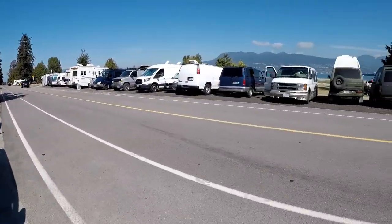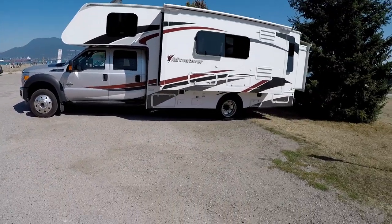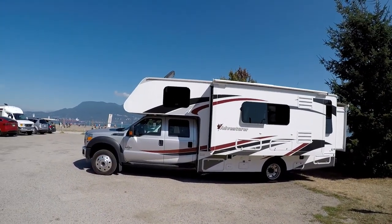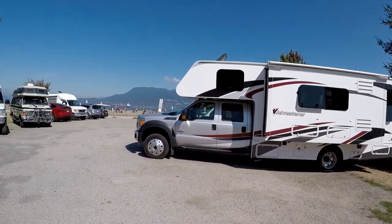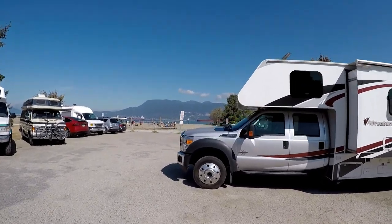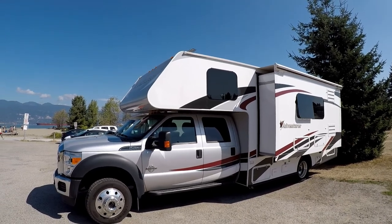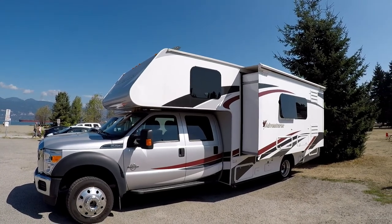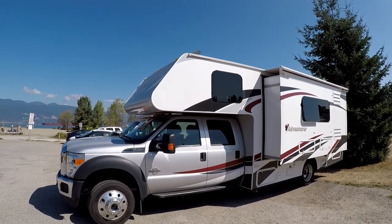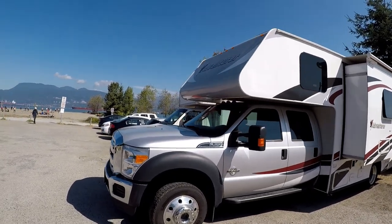Let me walk over here and see what's going on with people. So here is the rest of the group in this parking section, but look at this Adventurer based on an F450 crew cab triple slide. That is majorly sweet. And the cab is cut out with a pass-through, the back of the cab window is gone, and halfway up the roof over the crew cab area. And I've actually been in this before.